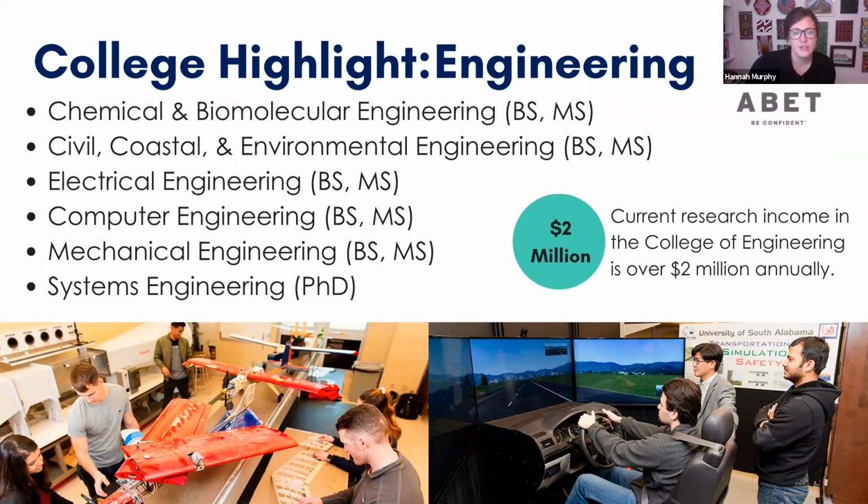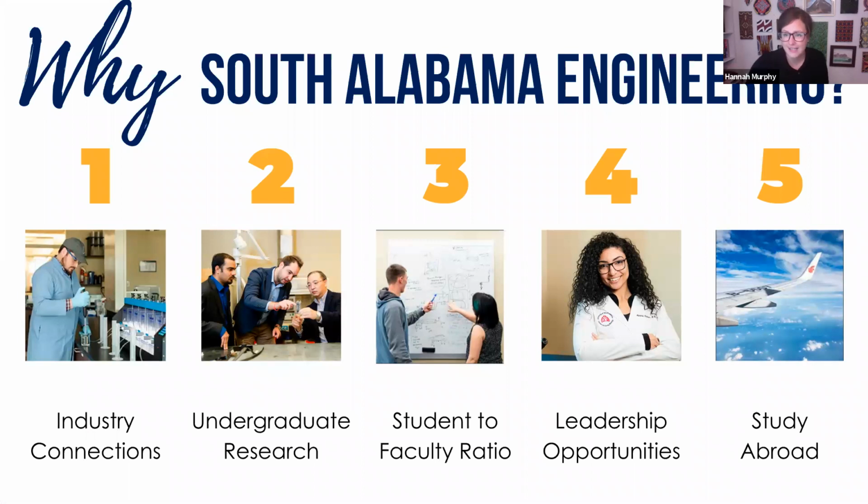accredited. So when I think about why South Alabama engineering, we have industry connections. So Mobile and the surrounding region is full of engineering industry. So these companies support the College of Engineering and the students by providing internships, co-op education opportunities, and a lot of times full-time jobs upon graduation.